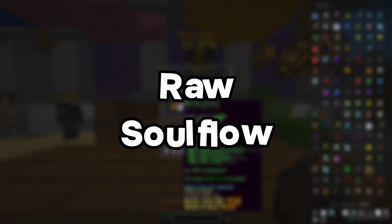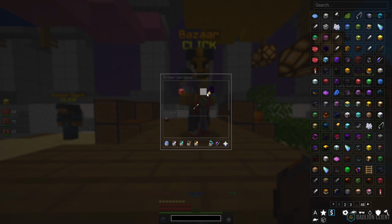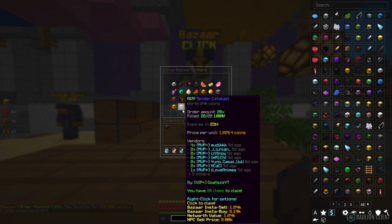So here we've got raw soul flow. So we're going to be listing this up. We're going to be selling at about 318. So it's going to be okay. It's profit, but it's not exactly anything too major yet. It's 210k. We'll go to the next because there's not much to talk about there.